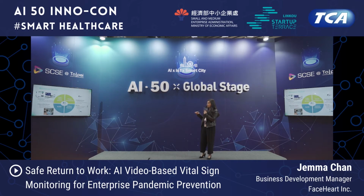So here we divided our solution into two business sectors. One is non-medical use related. The other one is medical related use. You can see from this page. Our solution can be integrated into an app as value-added services or embedded into hardware as risk assessment.